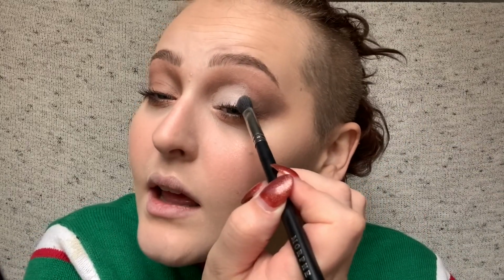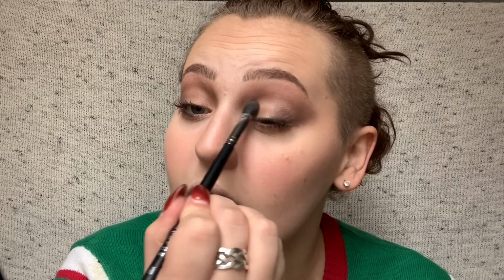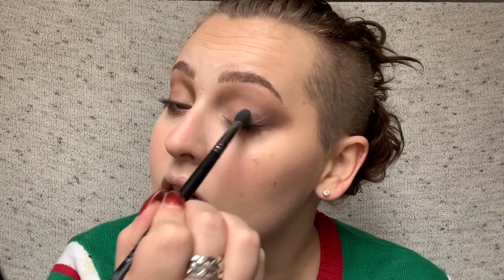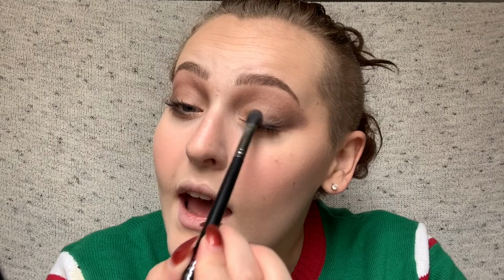So again, I'm going to go in with the matte shade and blend this out. And then the Sequin shade all over the lid. The reason I'm not spraying this with setting spray is because it's going over concealer, so that will stick it down and have kind of the same effect as spraying it with a setting spray. And also, I am not as concerned about this shade having the sparkle as I wanted with the last look. So I want more of the tone, and if there's a little bit of glitter, great, and a little bit of shimmer, which is why I'm using it, but that's not my focus like it was the last one.